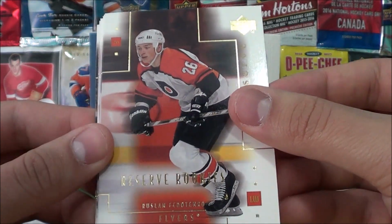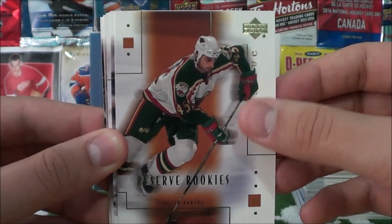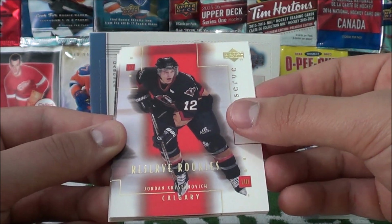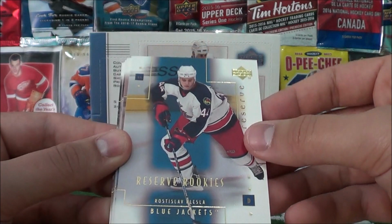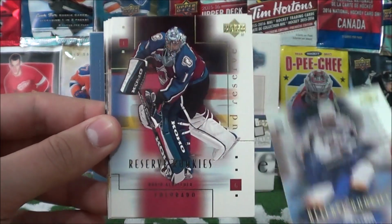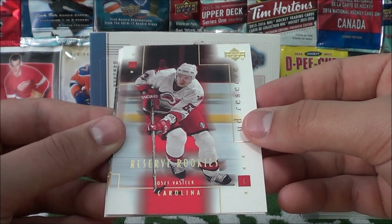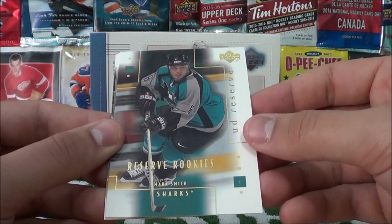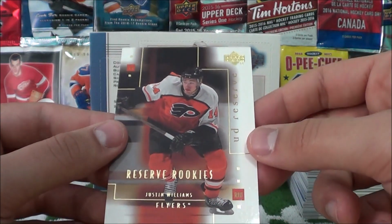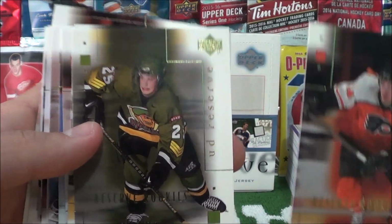So we got Ruslan Fedotenko, Peter Hubacek, Peter Bartos, Greg Classen, Jordan Krestanovich, Rostislav Klesla, Scott Hartnell, David Aebischer, Josef Vasicek, Mark Smith, Jeff Bateman, and Justin Williams. So you'll notice some of those were in their minor league uniforms.